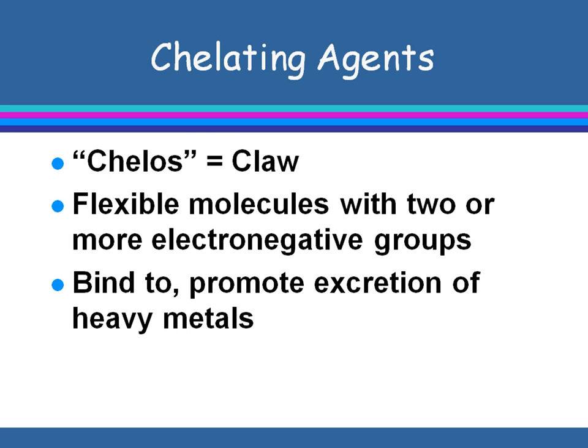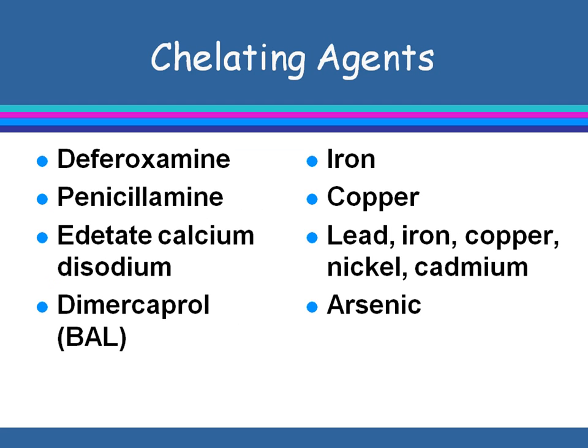So the thing is, you have to know the chelating agents, what they do, and basically know the chemistry. Just kind of understand. If you get someone that's been exposed to heavy metal poisoning, call the poison center because they have to start figuring this stuff out. But yeah, so arsenic. Those are the ones that basically get used.